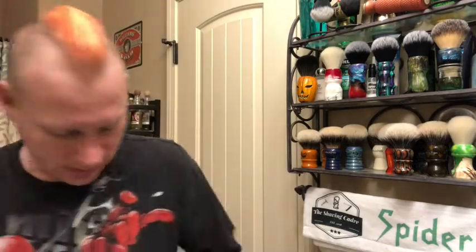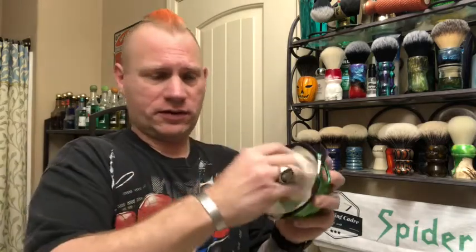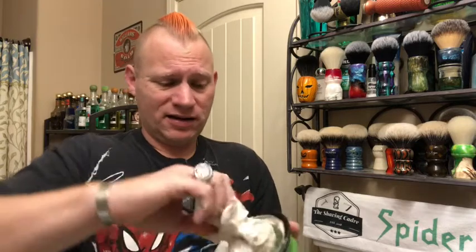So I probably loaded more than I needed to, but it's how I roll. So we are going to go ahead and see how this works. Now, this is made of silicone, and it's not rough, but it's not smooth either. It just has that kind of silicone-y texture, which I think is all you need to whip up a lather.